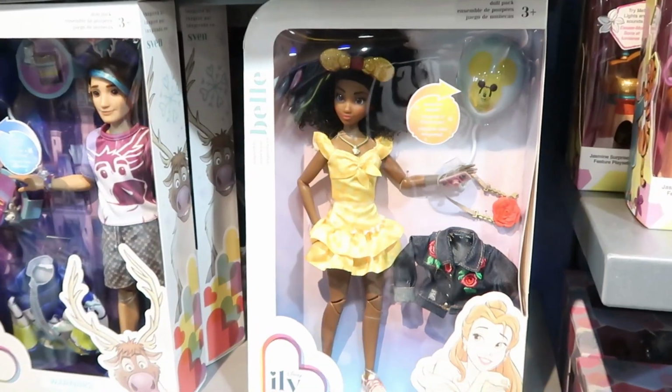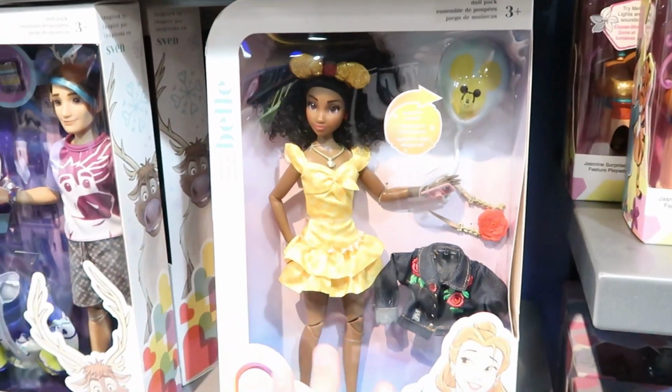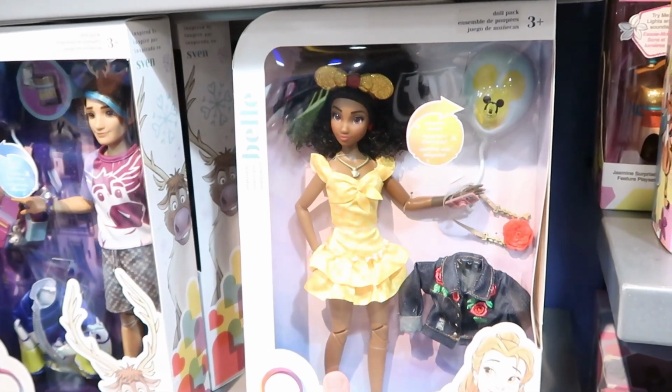Part of your Disney ILY Forever collection. These are all inspired by different Disney characters, like Belle from Beauty and the Beast.